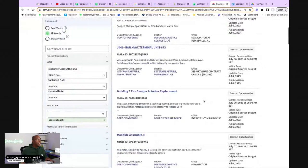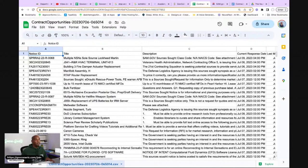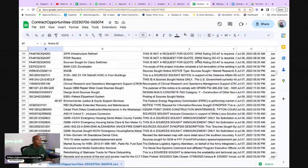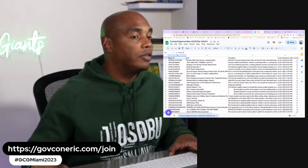I'm on SAM.gov. But as always, I like to pull my information from SAM.gov and put it over here into an Excel spreadsheet. And again, if you need me to do this, I will show you through the forms. I'll walk you through it. On Excel, you'll see really quickly as we scroll through, there's 309 opportunities. SAM.gov has 308. So what I did was download it, put it in Excel, and use Google Sheets. I personally like Google Sheets because, one, it's free to use. And once you learn how to use it, you won't have to pay for any of those Microsoft subscriptions.